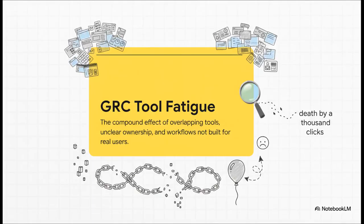And this all leads to a condition we call GRC tool fatigue. Now, this isn't some big, dramatic explosion where the system crashes. Nope, it's more like a slow, quiet drift, a gradual collapse in adoption that, behind the scenes, creates some pretty serious compliance risks without any big red flags. You could call it death by 1,000 clicks.